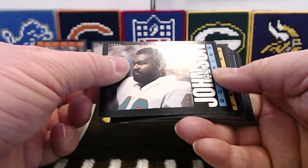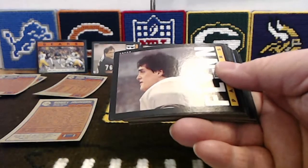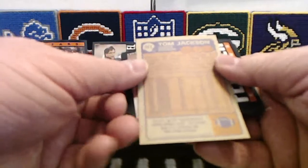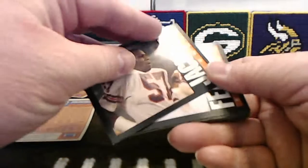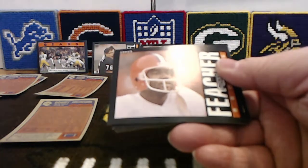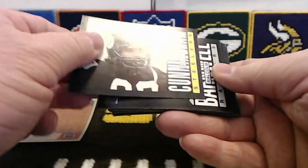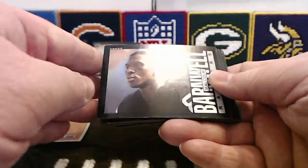Jaguar Gator 9 did a video about this story, so go check that out on his channel. That is a cool card for that reason. Tom Flynn, Tom Jackson. I don't think this is his last card. I think that might be 86 tops, because he did play in Super Bowl 21 against my Giants. But best known probably as Chris Berman's sidekick on NFL Primetime. Ricky Feature, Benny Cunningham. Of course, if I mention that, I gotta mention that Tom Jackson was from Louisville. Malcolm Barnwell.